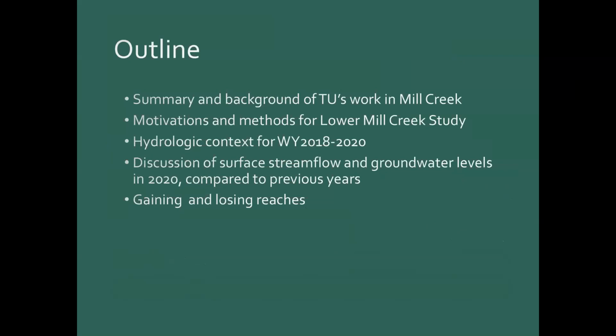I'll give a hydrologic context for water year 2018 through 2020. These are the years we've been monitoring down in the lower part of the watershed. I'll jump into a discussion of surface stream flow and groundwater levels in 2020 and compare those to measurements we've taken in previous years. And I'll discuss gaining and losing reaches and then some conclusions and takeaways.